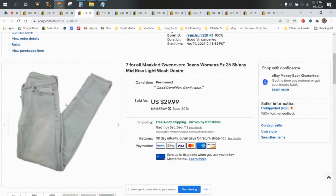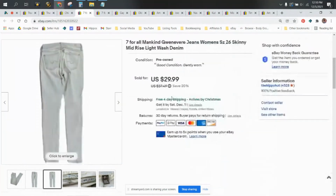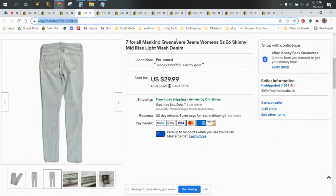And then this pair was light wash and skinny jeans, and they actually have a name. They're Guinevere skinny, and these ones sold for $29.99. So it could be the size that made these ones go for a lot more. These ones sat a lot longer too, these darker ones. These have the name Guinevere on them. So, sometimes a lot of these brands that have names on their styles, people like that style, they enjoy wearing it, and then they want to either replace their jeans or buy more jeans of the same style, and they'll actually look for that.